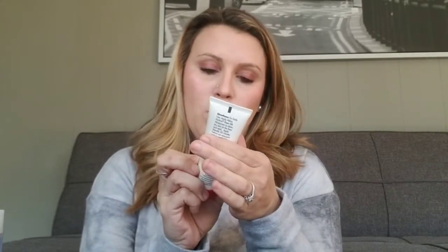So this is the Alpha Hydrox Sheer Silk Moisturizer with SPF 15 in it. This is a great daytime moisturizer. It's really light. It does have a little bit of a cult following. You can buy it on Amazon. I haven't seen it in stores anywhere, but I bought this off of Amazon, and it's just something I used to use before I started using Ever. It's pretty cheap, and it's pretty effective.